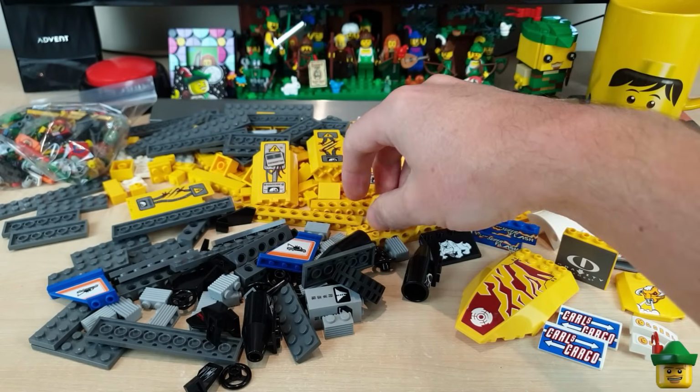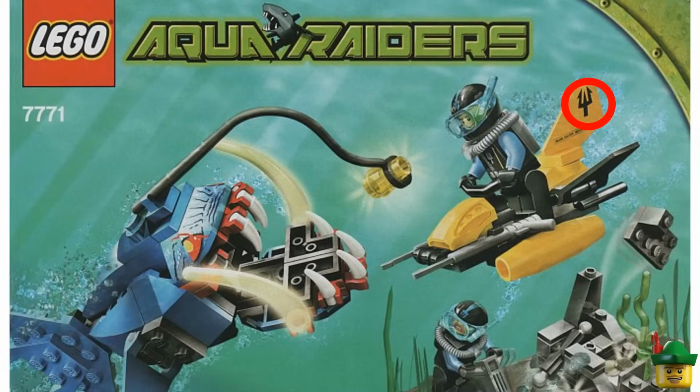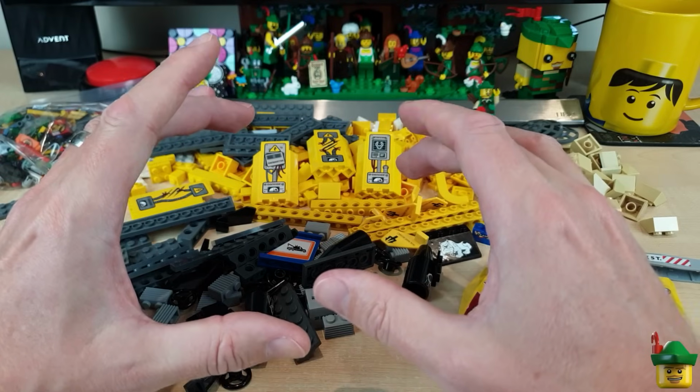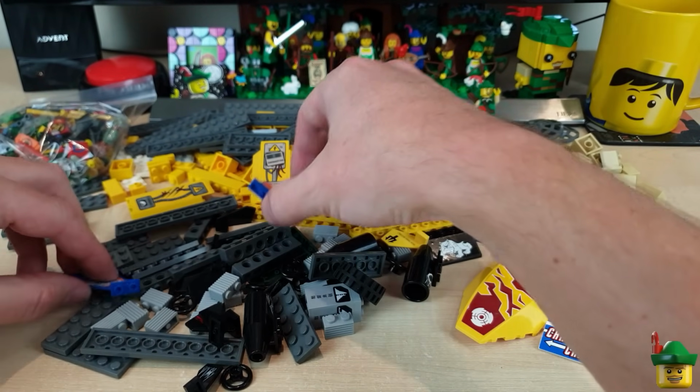So all of those, or rather one at a time, came on 3 Aqua Raider sets, including 7771, Angler Ambush from 2007, which isn't the best brick-built anglerfish, actually. There's a much better one that's, is it Atlantis? Yeah, I think it's an Atlantis one.